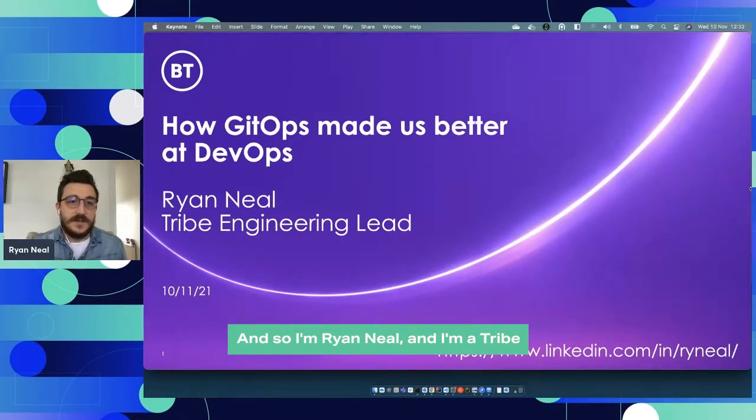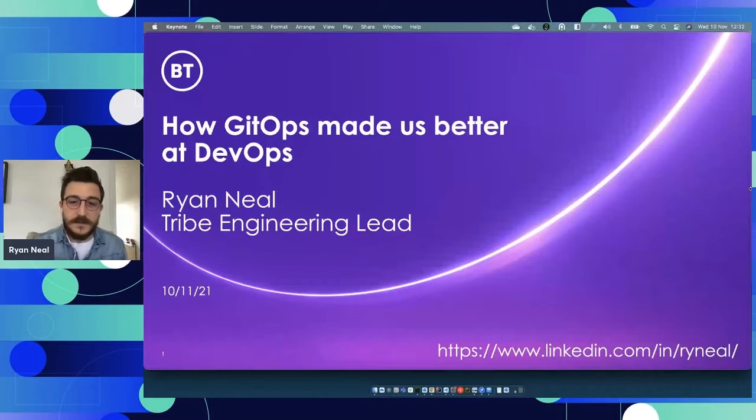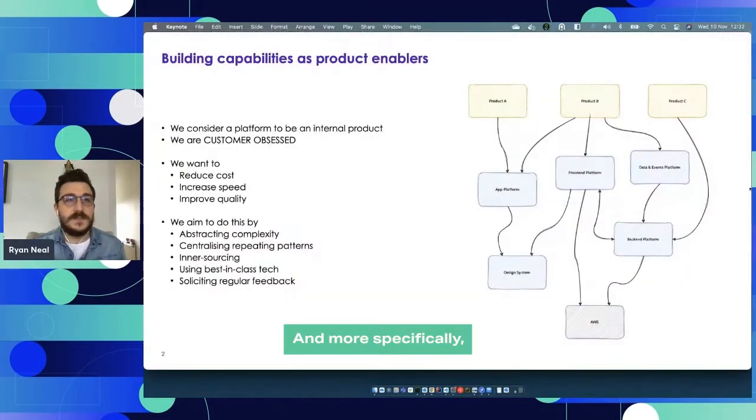So I'm Ryan Neal, and I'm a tribe engineering lead at British Telecom. More specifically, my tribe is called Shared Journey Capabilities. What we do is we build capabilities as product enablers.